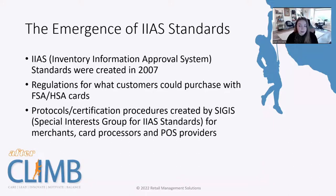In order to comply with these standards, the Special Interest Group for IIAS Standards, or SIGIS, was born. They created certification procedures that would allow merchants to accept FSA cards under the new regulations. This process, which still exists today, requires a point-of-sale system and a credit card processor that are certified with SIGIS.